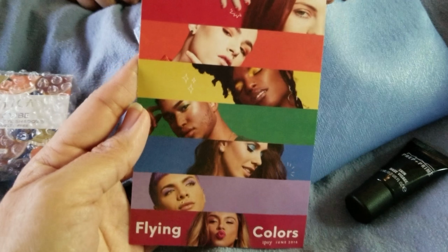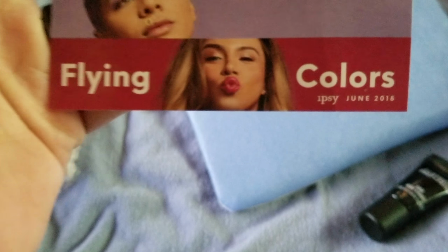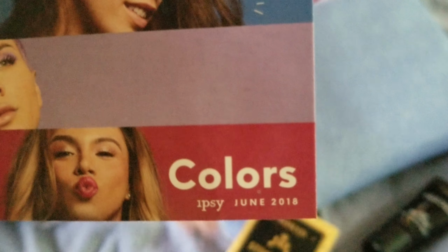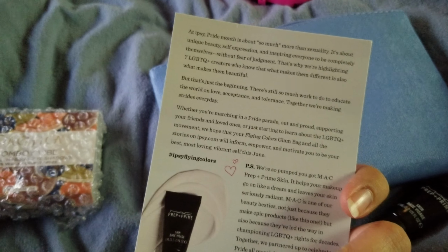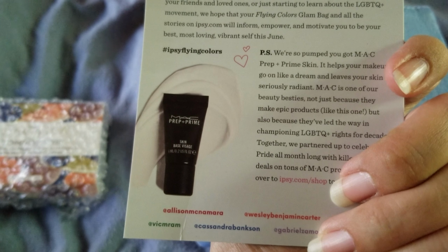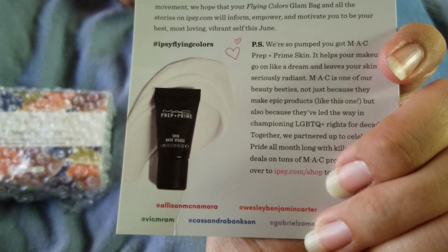Okay. So here is the little card. Sorry about that. I have little ones next to me. Here's the little card for this month. And there's the proof that this is for June. My camera's not focusing. June 2018. So there's that. And the little saying, or the little what's in the bag. And this is actually from Mac. Is the little prep and prime.